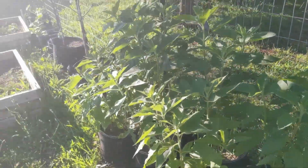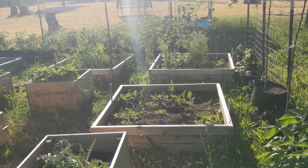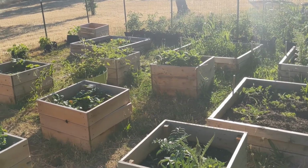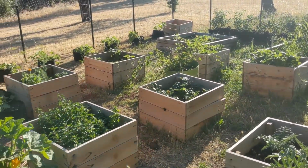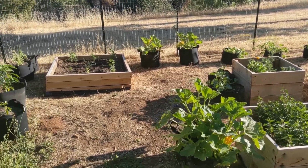Everything in the garden is doing really well. We had a lot of bug damage, and we still have some bug damage, but everything has pretty much caught up and is doing so much better. And I'm so excited and happy about all of it.